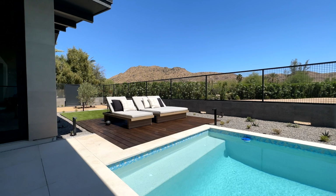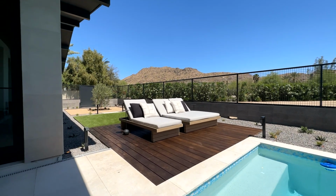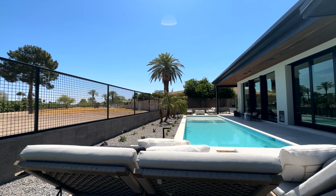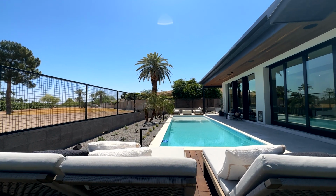A feature that's so important to have in exterior living space would be a sun deck, which we're able to integrate into some of the ceiling details that are illustrated above us with the Kevany, which will stand the test of time, being an exterior rated product that's perfect for the heat and the harsh weather conditions that we deal with here in Paradise Valley.